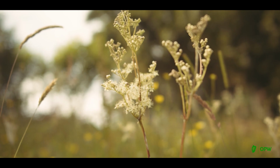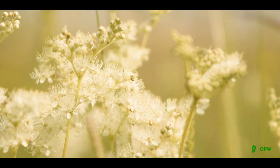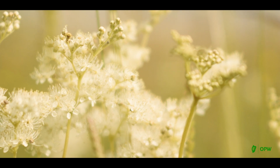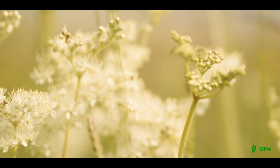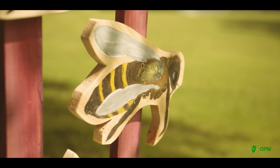And Meadow Sweet has so many little flowers in amongst this one big cluster. And each little flower has a little package of nectar for the butterflies, for the moths, for the bumblebees and the rest, and also a little package of pollen.